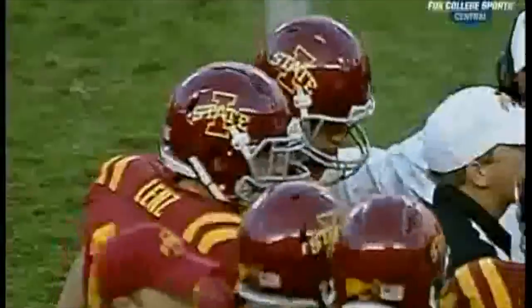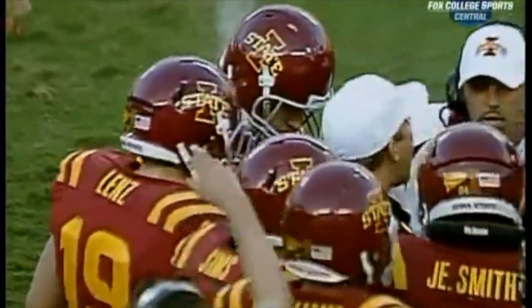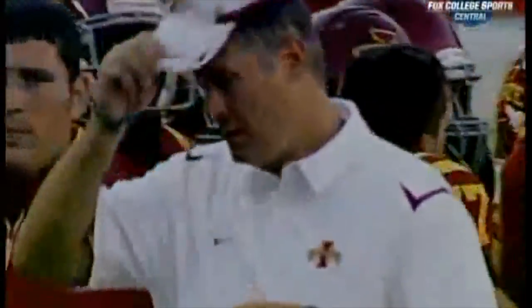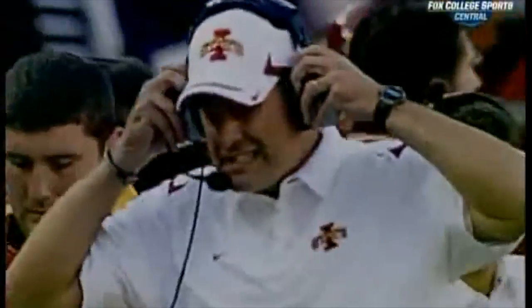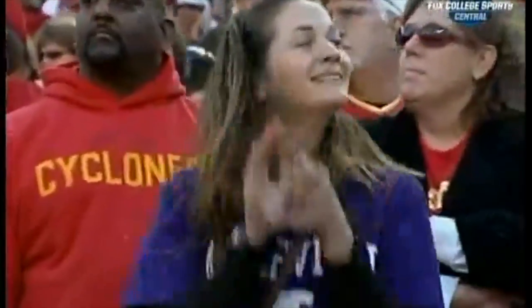What emotion in this football game right now. Back and forth all afternoon. But if you're Iowa State, you've got to refocus right now on this kickoff. It's going to be an onside kick. Well, our booth is situated right behind the cheering section of Iowa State, and this fan base is stunned right below us.